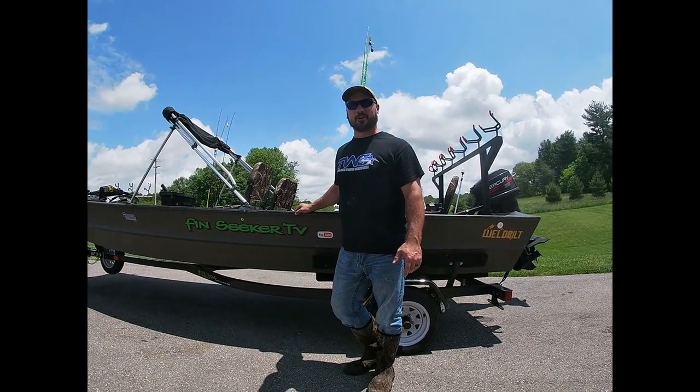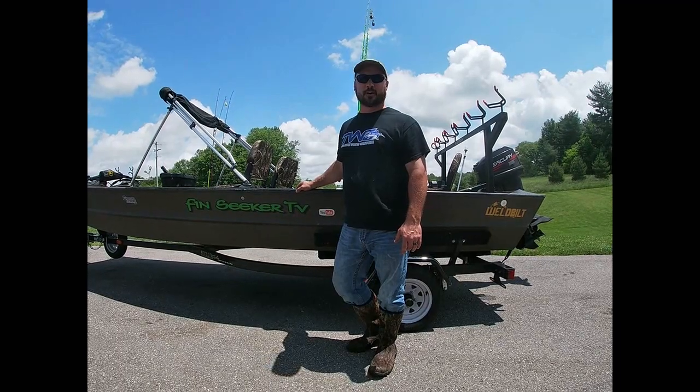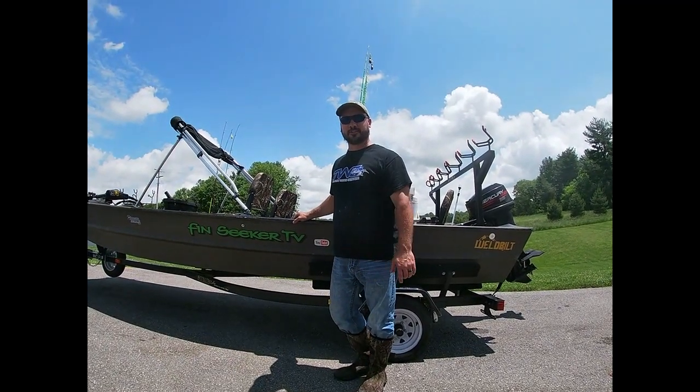Little man put his personal best in the boat. We got a hog in the boat. We got some other good fish to go with it. So y'all stay tuned and check out the action.